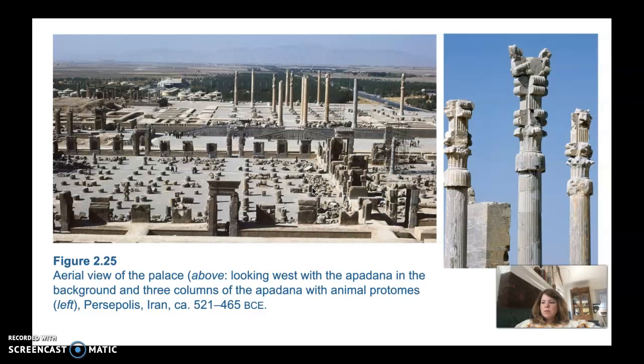So this was a Persian ceremonial and administrative complex, and it was on a high plateau, and it was heavily fortified. And like I said, Alexander the Great later destroyed it, kind of symbolizing the destruction of the Persian power. And then the monumental gate that you enter through is called the Gate of All Lands, and that name kind of alludes to the harmony among the people of the vast Persian Empire.